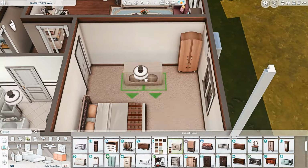And I tried to just experiment with colors and put colors together that I might not usually put together. And you guys will also notice that at this point I do have a dresser in this bedroom. I believe I removed that dresser and replaced it with a gemology table, because the mom wants to be a crystal crafter. That's actually her aspiration. That came with the Crystal Creation stuff pack. So I needed to have a gemology table for her.